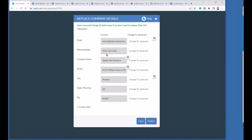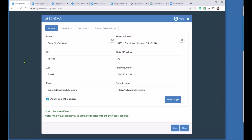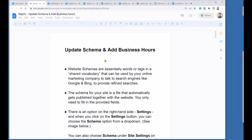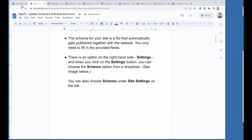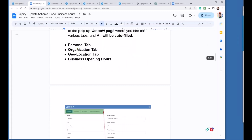If you want to change an email or a phone number or a zip code. A schema. Remember SEO? Here we submit all the important SEO elements via schema. So you fill out all those fields and your website is SEO optimized. You click on this, and here you see those Google Docs in most screens, and you can read about it.